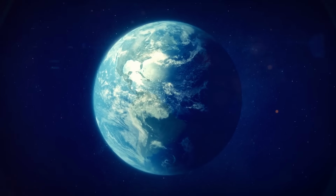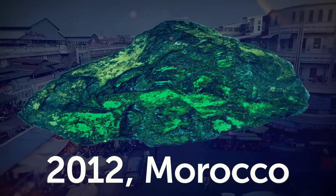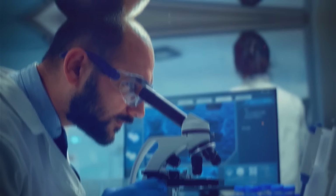There's a piece of Mercury on our planet. In 2012, a green meteorite was found at a street market in Morocco. Scientists studied its composition and concluded it could be from Mercury.